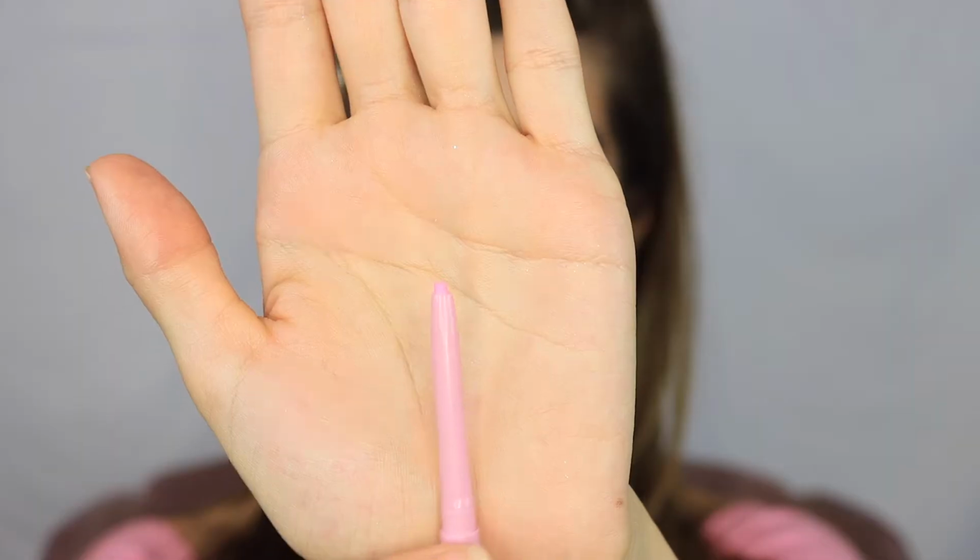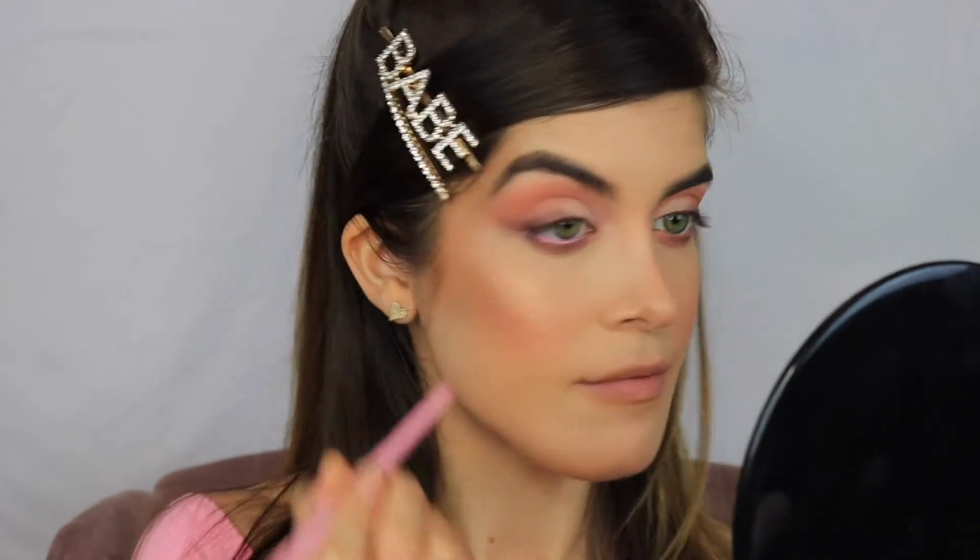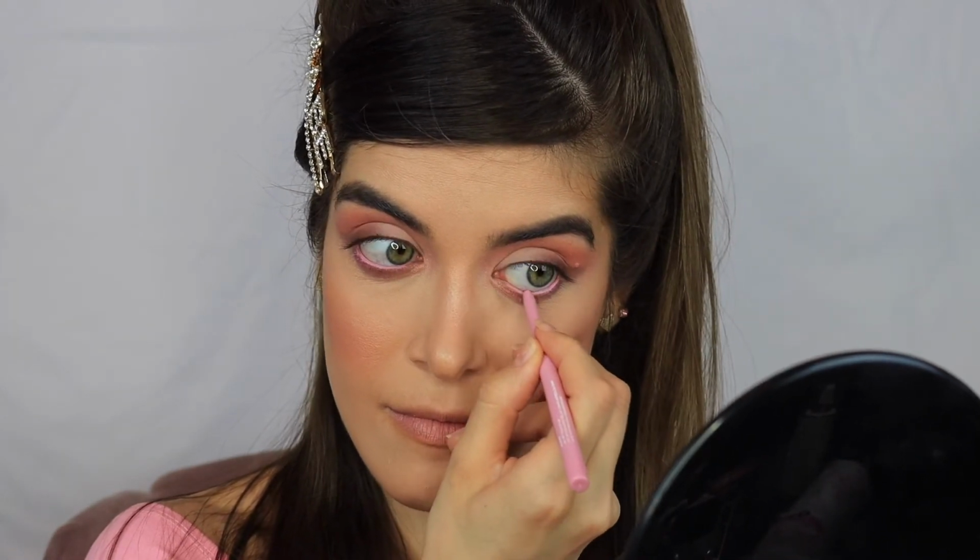But before I go ahead and pop on my lashes and mascara, for those of you who want to make this a little bit more festive and pink, you can always add some cream gel liner like this one from ColourPop in the shade Fluffy, which is a very beautiful pink, to the lower waterline.